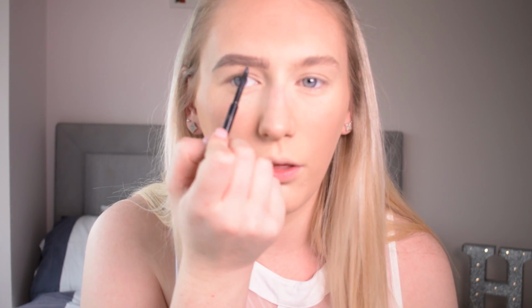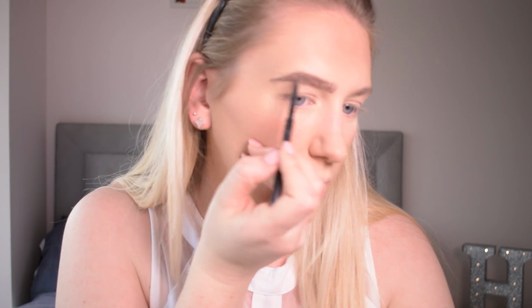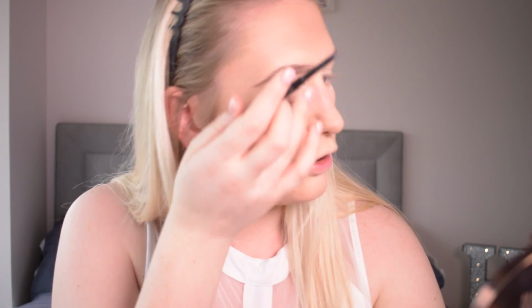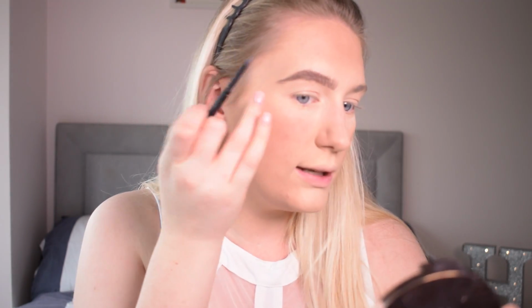Hair-like strokes at the front of the brow to keep them more natural looking. I'd obviously go for a fuller brow at prom like this, but I'm not a huge fan of pomades and that sort of thing. I think they give you that Instagram brow where it looks really fake and blocky. I'm much more into a natural brow with a pencil and elongate it here.